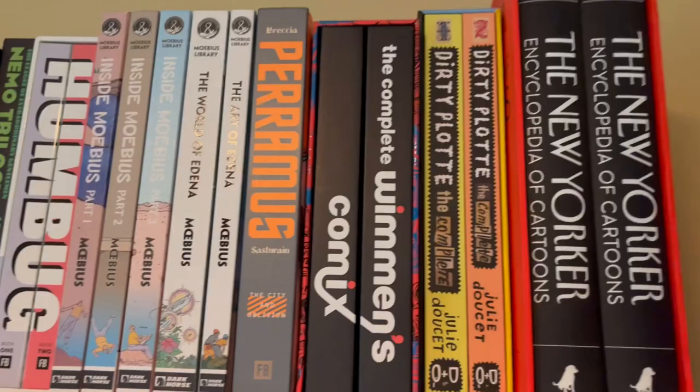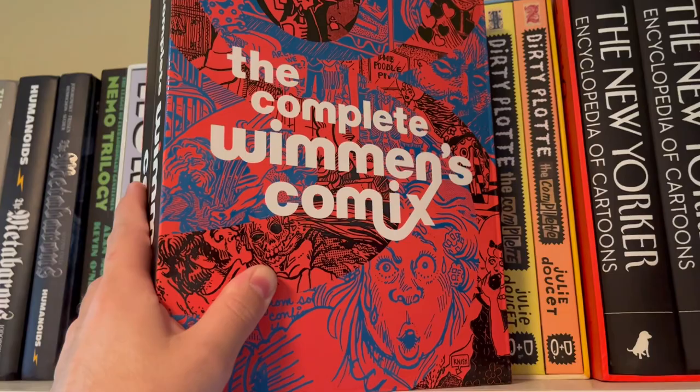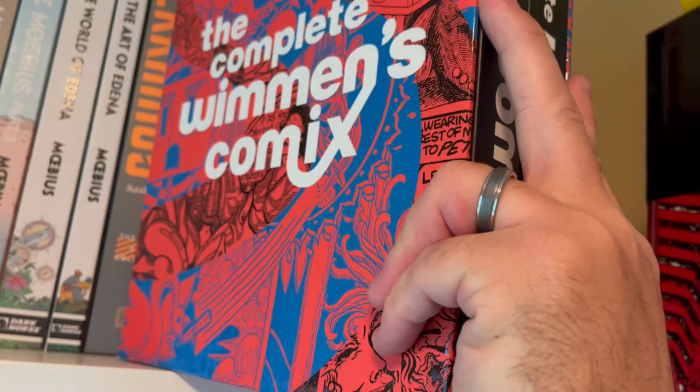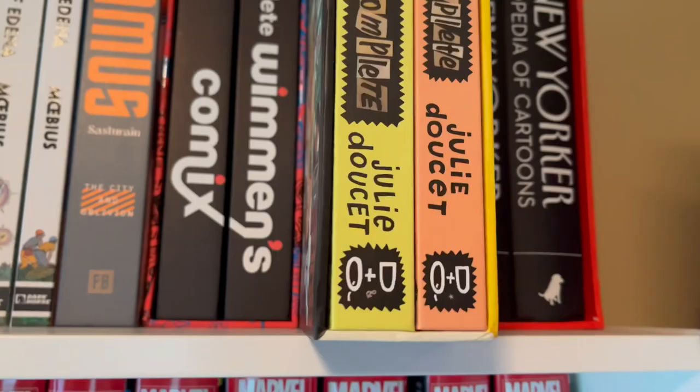Then we have the Complete Wimmen's Comix. This is a fantastic anthology of underground comics done by women. And the comic book was called Wimmen's Comix, spelled just like you see there. So you think like Zap Comix from Robert Crumb and Spain Rodriguez and those kinds of guys. Women of the same era wanted to do their own underground venture, and that's when Wimmen's Comix came about.